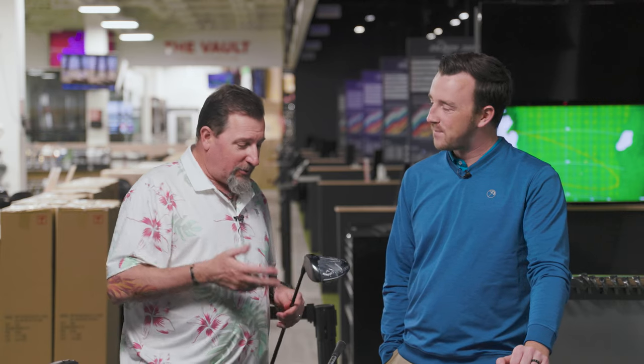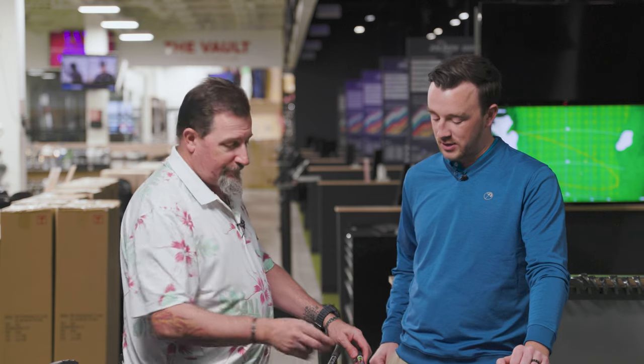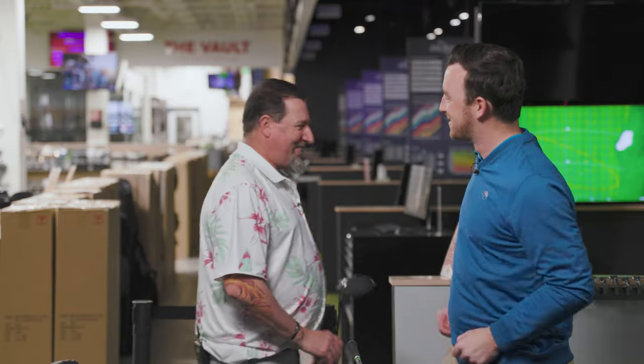So I'm expecting to see some differences when we hit these. Yeah, I would also expect to see some differences. Same lofts, same settings, same shafts. Same everything. We'll just let you hit a few tee shots with each. We'll look at the numbers, and also want to get your feedback on the feel and look of them too, because we know a lot of golfers like yourself are paying attention to that type of thing. So let's hit some shots.